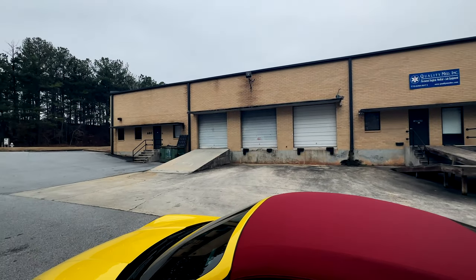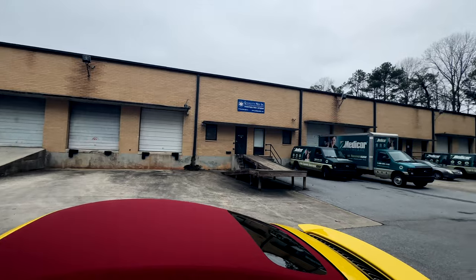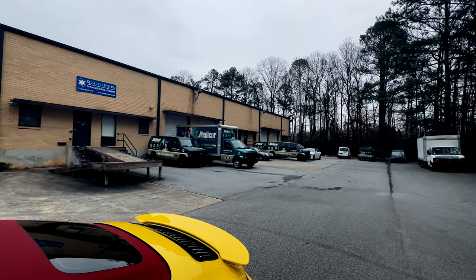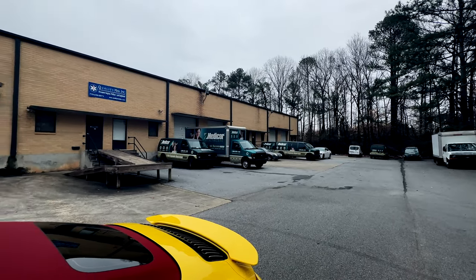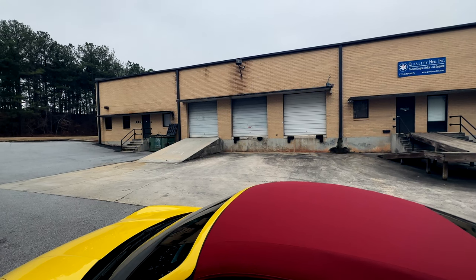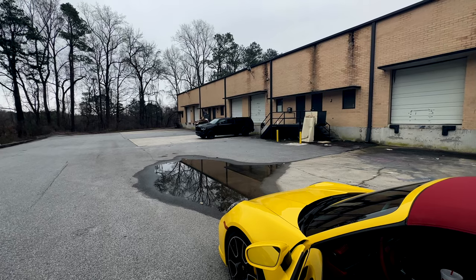All right. This would be the second warehouse. This guy has been here since I was there. He's grown his business quite a bit. But this used to be the second warehouse. Let me take you around to the first warehouse.